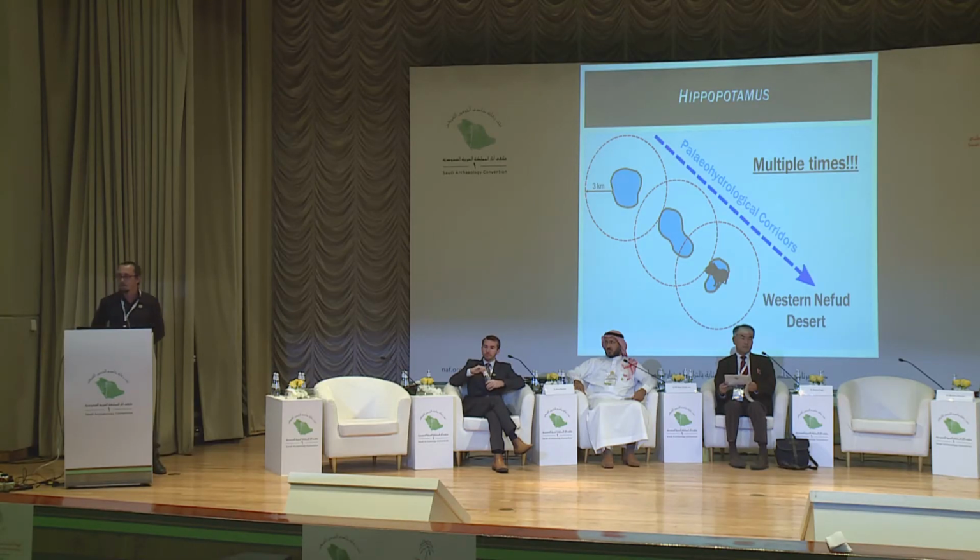So what can this information tell us about hippo dispersals in the Western Nefud Desert? Well, if a hippo's range is restricted within about 3 kilometres of a permanent water source, its dispersal to an adjacent lake requires that lake be within about 3 kilometres of the original lake, and so on. So if you're finding the hippos in the Western Nefud Desert, that suggests that at times there were these paleo-hydrological corridors leading into the Western Nefud Desert, so these chains of lakes. Furthermore, like I said, we have these at 6 different sites, spanning 300,000 to about 80,000 years old, so that incorporates multiple wet and drying phases. So that tells us that this dispersal event of hippos into the Western Nefud occurred at multiple times, and by inference, these hydrological corridors as well, at numerous times over the past few 100,000 years.